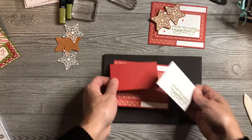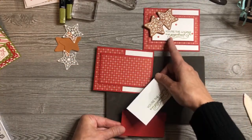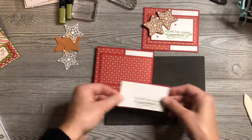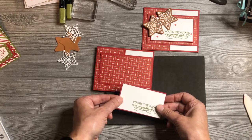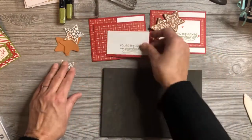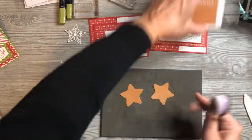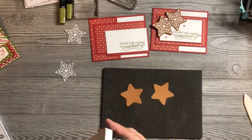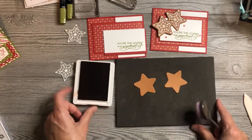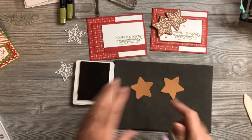I am now going to adhere this pre-stamped, or not pre, you saw me do it, to this mat that's on the back. And then I'm going to pop that up on dimensionals and we're going to place that. And actually, you know what? I'm going to change that a little bit because this needs a second to dry. We're going to apply just a little bit of ink to these gingerbread cutout stars, just to make them look a little bit more rich. I'm going to use a blending brush to do it, and then I will do this stage here. During that period, this ink will have dried.